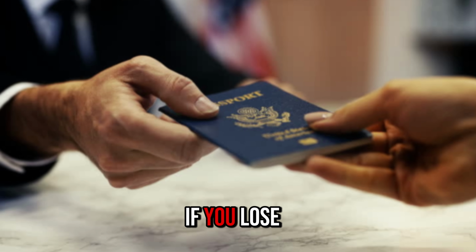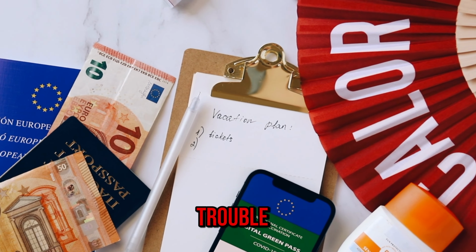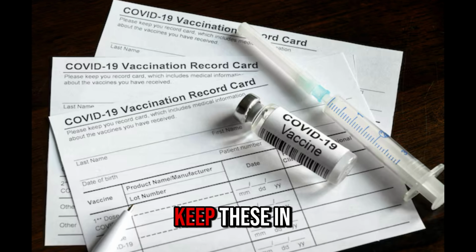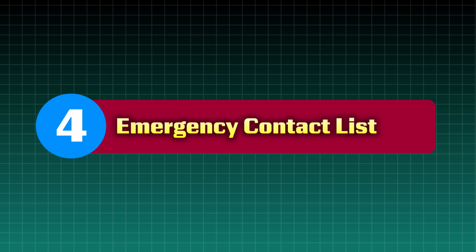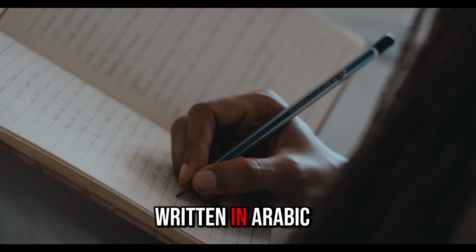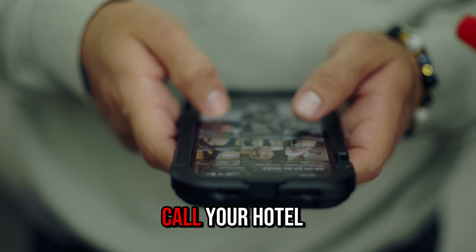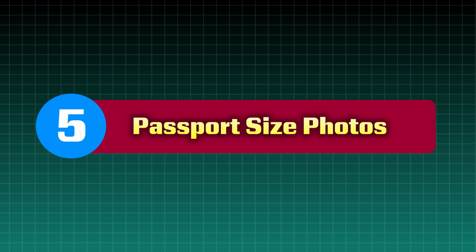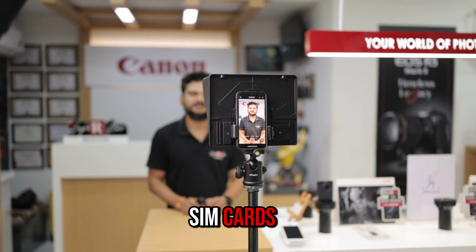Why? If you lose your physical passport, a hard copy and a digital scan in your email will save you weeks of legal trouble. 3. Vaccination cards. Keep these in a waterproof folder. 4. Emergency contact list. Written in Arabic and English. If your phone dies, you need to know how to call your hotel or group leader. 5. Passport size photos, sometimes needed for local permits or SIM cards.